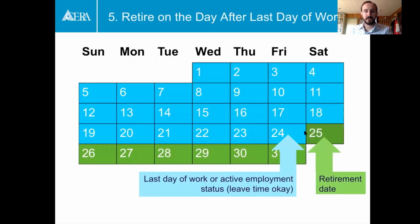In this scenario, this person is working Monday through Friday. They were scheduled to work here, but they're on leave maybe, or maybe they're working it. You go right into their retirement. If you have an abnormal schedule, like I know some sheriff's deputies, physicians and nurses have abnormal schedules, you just look at your schedule, and if you work 3 random days that week, your first day of retirement is the next day after one of those days. Okay.